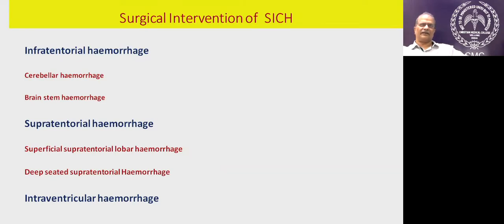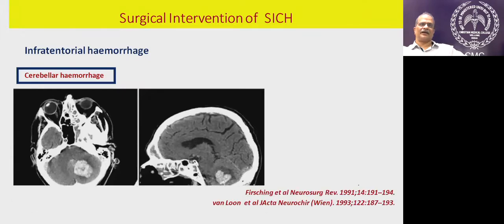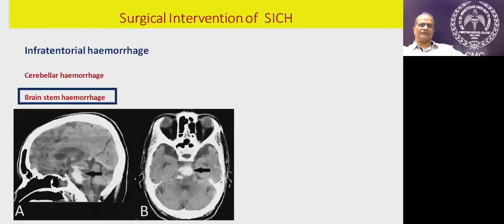Right. Now we'll look at these areas one by one. So cerebellar hemorrhage, infratentorial cerebellar hemorrhage, this is very clear. If you have a large cerebellar hemorrhage, more than 3 centimeters in diameter, especially if it is associated with brainstem compression or hydrocephalus, it's a clear indication for surgery. A lot of studies have shown that these patients benefit with surgical decompression and hematoma evacuation. That is infratentorial cerebellar ICH. What about brainstem hemorrhage? So this is a patient who has a pontine bleed.